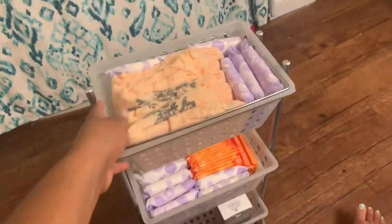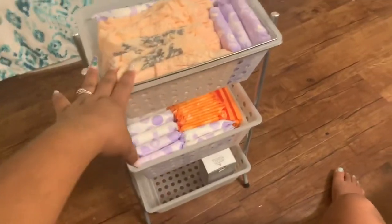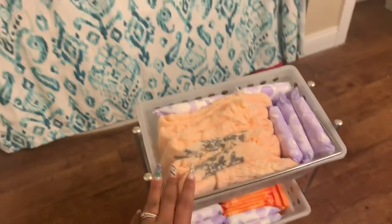And I don't have to have two areas set up. So I really do love this little container. And that's the update on my update.